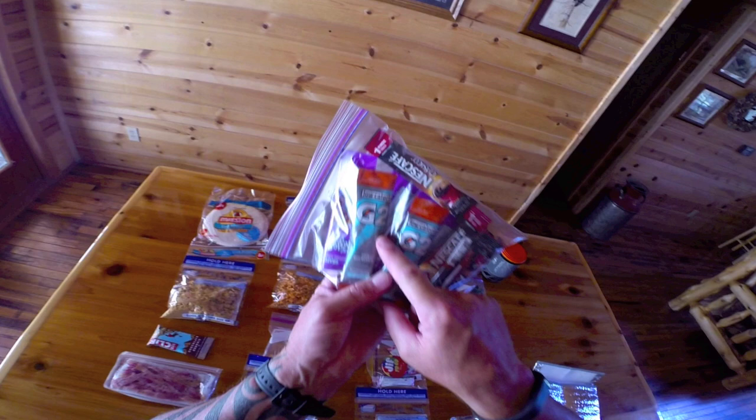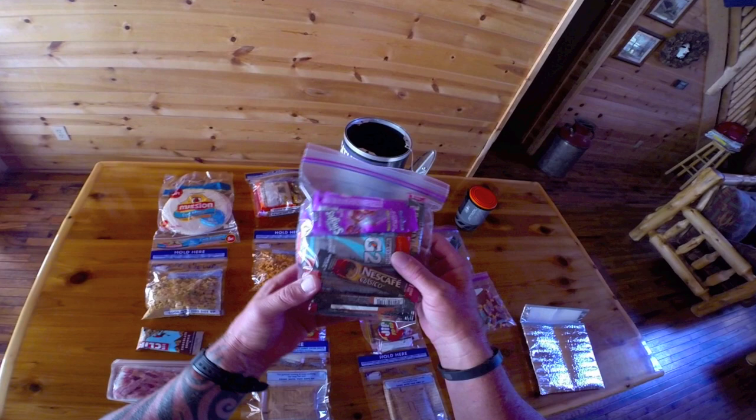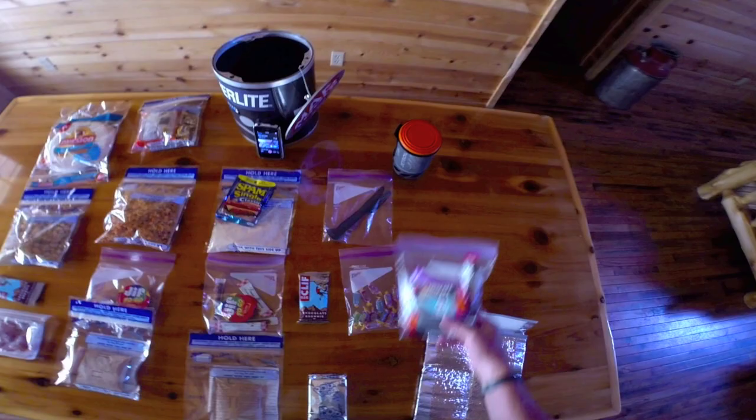And then for my drinks, usually what I do is I'll do 1 Gatorade a day, and I'll do a couple of these single shot Kool-Aids. They have a lot of carbs in them. I mean, they're really good. And then, of course, a lot of people go with the Starbucks. I just go with the cheap Nescafe instant coffees for coffee in the morning. Pretty awesome stuff.